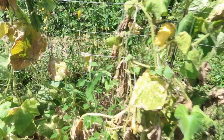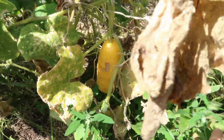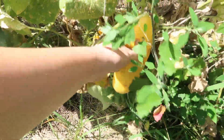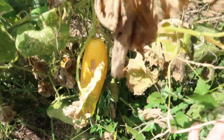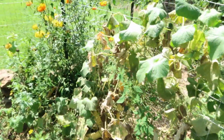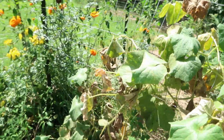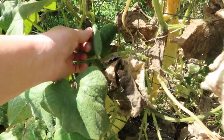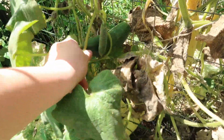I got these weird yellow cucumbers, which I just didn't take off. It just needs to get taken off, but I need to come out here with a pair of scissors and a bowl. I had some that started yellow, never turned green, and got big and yellow, which I don't know if anyone knows what the deal with that is. Here's a little guy. They're still doing, I mean, decently well.